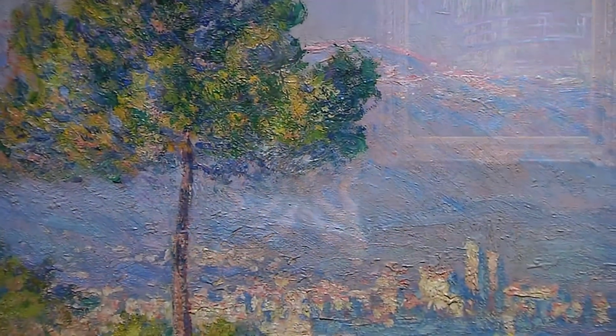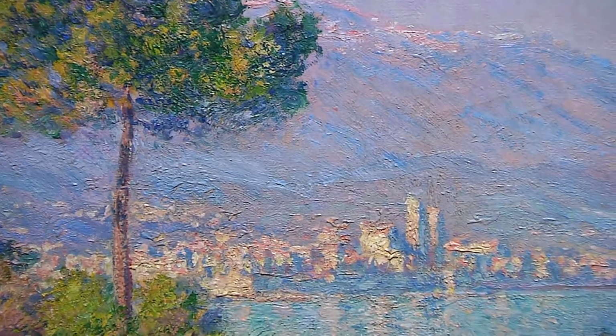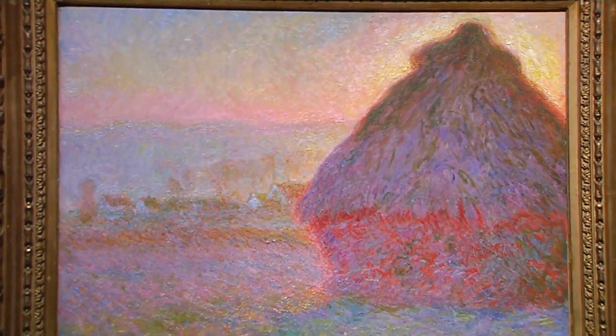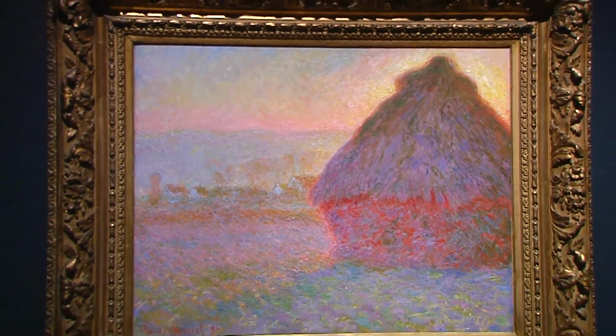A critic for the Gazette des Beaux-Arts, Roger Merckx, in 1909, when those paintings were first shown, he says, "No more earth, no more sky, no limits now." For Monet, there were no limits to the canvas. He continued to be curious. He continued to look at the world around him in new and invigorating ways.